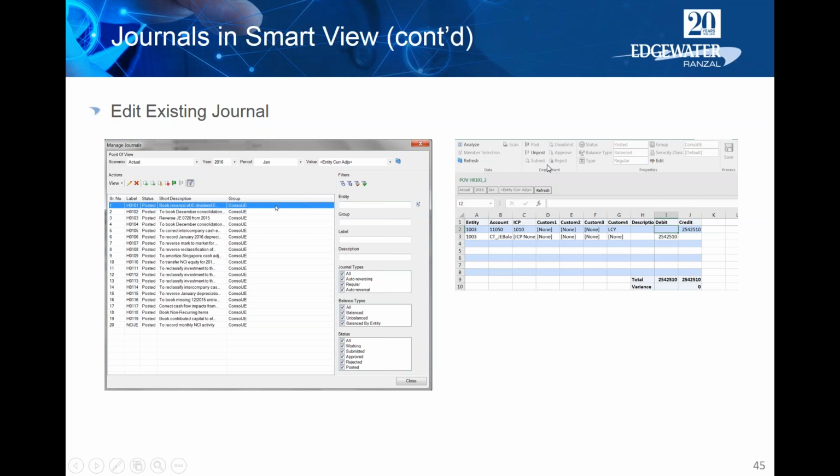All the controls that are available in Workspace journal functionality are also in SmartView journals. So it shows me all the details that are necessary. In this case, I'm editing an existing journal. It brings it up, and I can make changes, and then I can unpost it, make the changes, and then repost it.